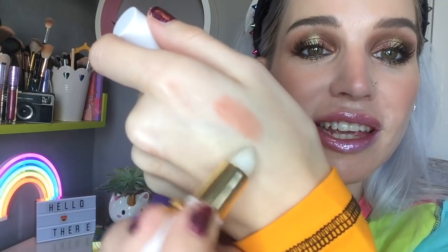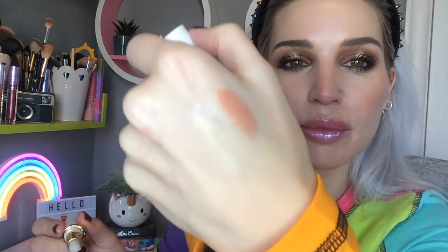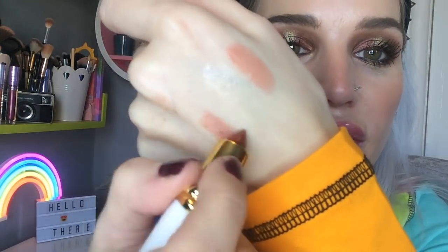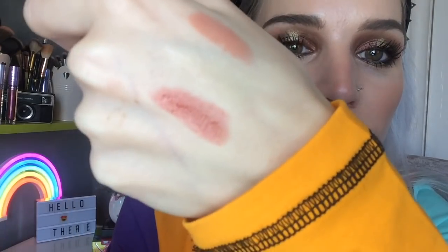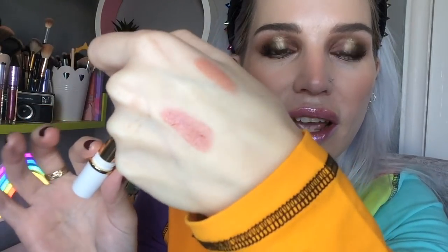I don't think we're going to see much here. Not really. You can definitely see where I applied it, but there's no colour pigment in this one. And the last one is called Flesh 3. This one definitely looks to have some colour going on. Just swatching it. Okay, so this one is kind of like a cranberry look. Again, very glossy, but also quite sheer. Okay, so I'm just going to remove this beautiful lip gloss, which I absolutely love. So I'm kind of begrudgingly removing it.